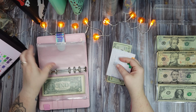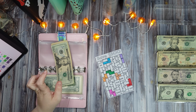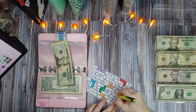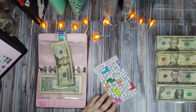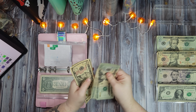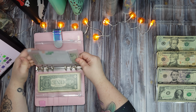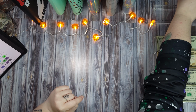Our puzzle piece is going to be getting 5. I lost my markers. We'll do the 5 right there. There's 5. So we have 2, 4, 5, 6, 65, 70. Not bad at all. Can't wait for when I don't have so much debt and I can do more when it comes to savings challenges and stuff like that. But right now, priorities.